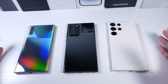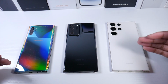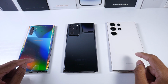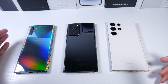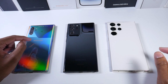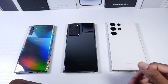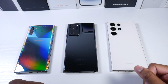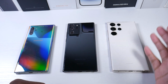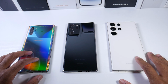Now, the big difference with hardware here, these two phones have SD card support. The S23 Ultra does not. All of these phones are IP68 dust and water resistant as well. But what's interesting is that the Note 10 Plus has the best option for storage, because the base storage is 256 gigs, 12 gigs of RAM, SD card support. These are default 128 gigs and 8 gigs of RAM. So that's pretty interesting. The Note 20 Ultra might be 128 and 12 gigs, but regardless, it's still not as good as the Note 10 Plus. So that's what I really liked about this phone in particular.